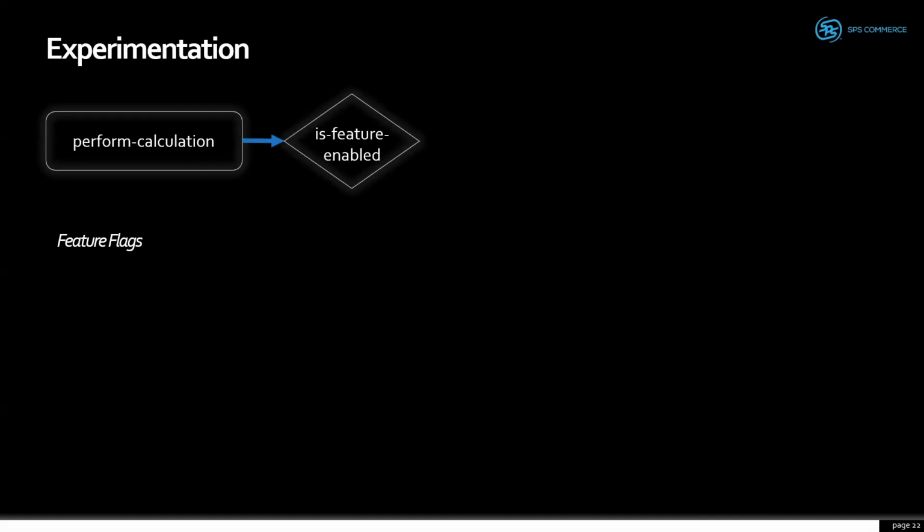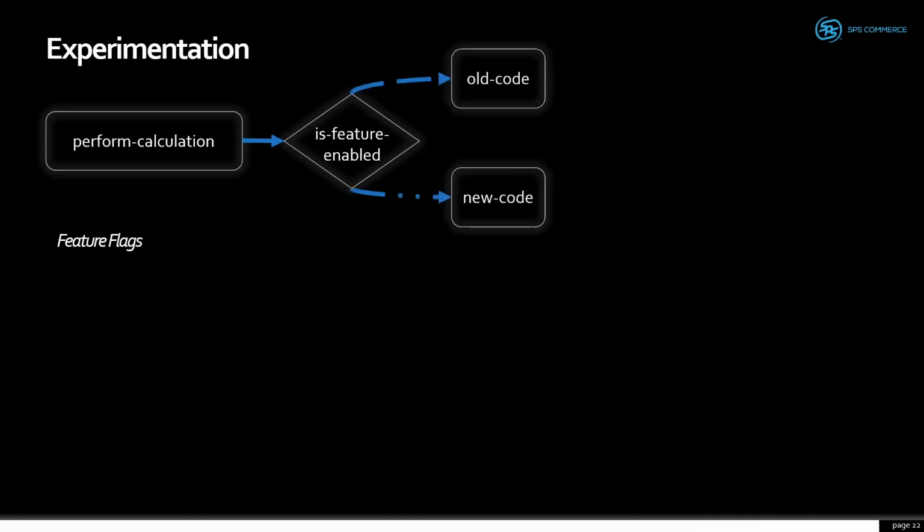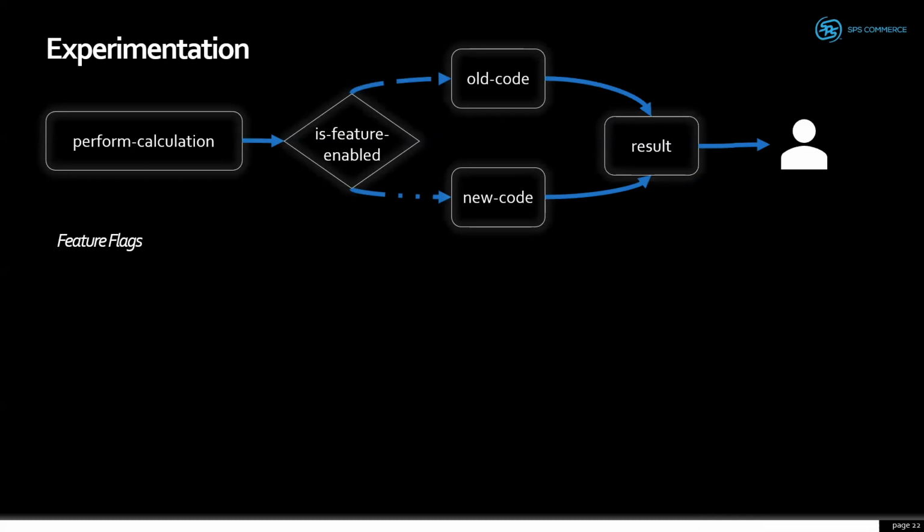So in this case, we're going to perform a calculation. We're going to go to our feature decision provider and ask, is feature enabled? And then we're going to either choose the old code or the new code, and then we're going to produce a result. And that individual result, whether it be the old or the new, will be returned to the user.